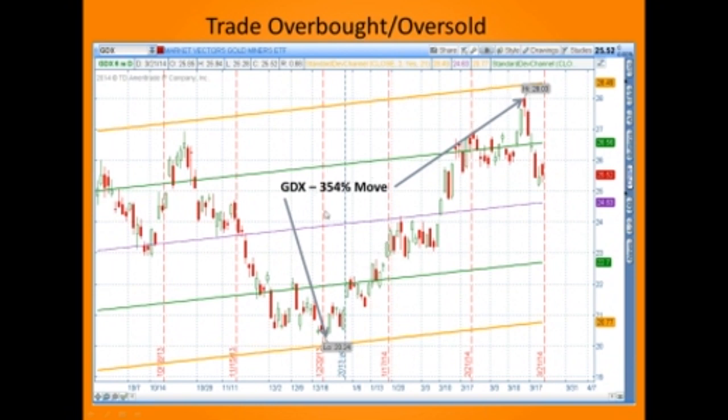And if you go from here to here, that's 354%. Now, I had about 10 trades on this move up, okay, that gave me more than that. But when I took the price from here to here, that was 354%. It kind of shows you the power of the regression channel.